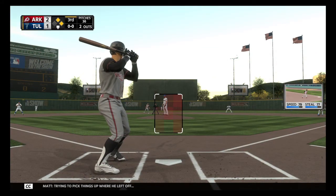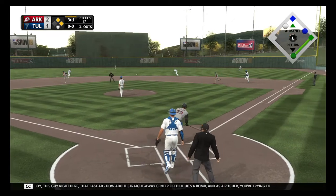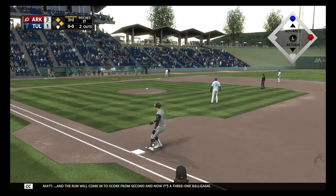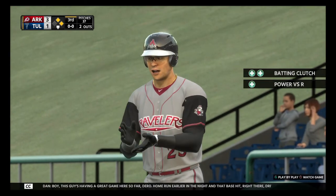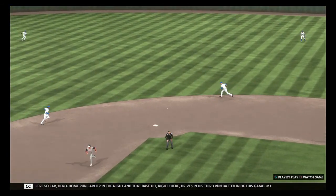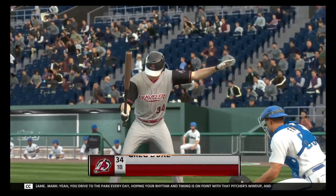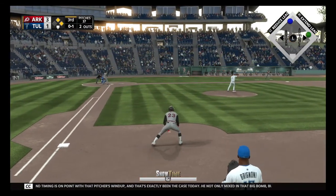Trying to pick things up where we left off. Alex Konerko, 2 on, 2 out for him here in the third. Boy, this guy right here in that last AB, how about straightaway center field? He hits it. Now, meanwhile, this ball's going to get through, and that's a base hit. And the run will come in to score from second, as now it's a 3-1 ball game. Boy, this guy's having a great game here so far, D-Row. Home run earlier in the night, and that base hit right there drives in his third run batted in of this game. Yeah, you drive to the park every day hoping your rhythm and timing is on point with that pitcher's windup, and that's exactly been the case today. He not only mixed in that big bomb, but now he's got 3 ribbies to boot.